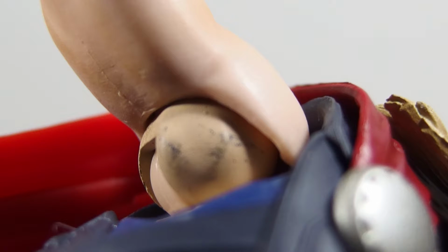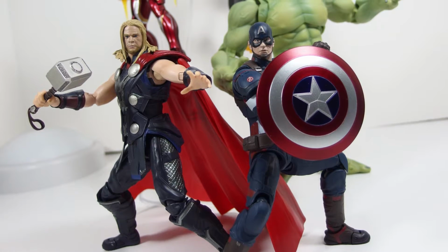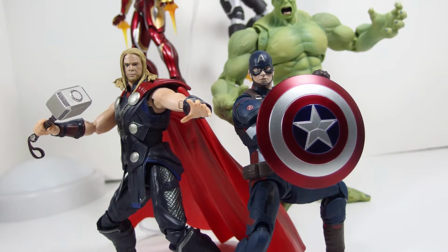Also, this just must be a QC thing. I've got pictures of it, but that ball swivel joint in the arm, you can see it's a little discolored, like the blue is showing through the flesh tone paint or something. I've got better pictures of it. I'll make sure I put that in the video. But yeah, he's a good looking figure. He'll look good with your Avengers stand-in or in some action poses. It's not terrible. It's still better than Marvel Legends.